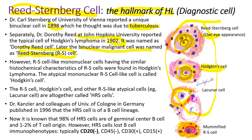So the Hodgkin's cell is a variant of the Reed-Sternberg cell having one nucleus. And some other atypical cells, like lacunar cells and mummified Reed-Sternberg cells, are still considered diagnostic cells for Hodgkin's lymphoma. So all these cells, Reed-Sternberg cells, Hodgkin cells, and the other variant cells, are all together called HRS cells.